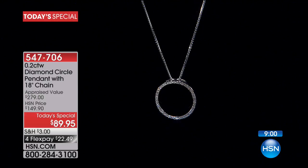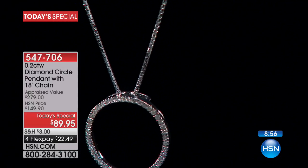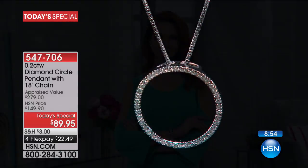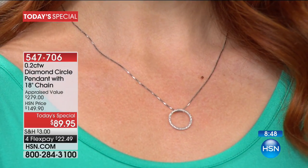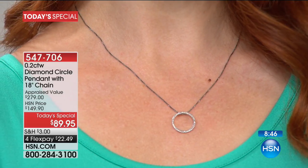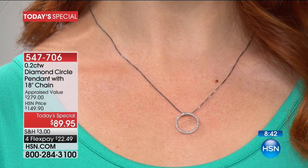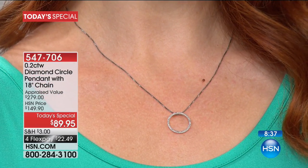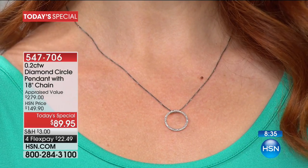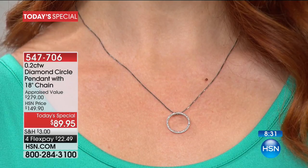Whether you're buying this as a gift, because it is a perfect gift for any lady on your list, or you're choosing to keep this for yourself, you cannot go wrong. And Diane, we could easily walk into any retail store, and we've got that retail appraised price of $279, but truthfully, depending on the quality of the diamonds, that's a very conservative cost.